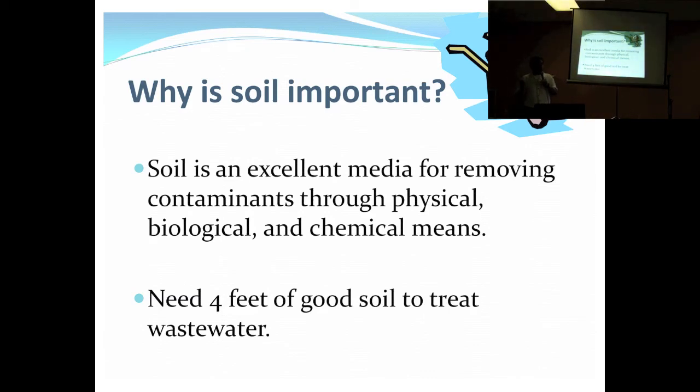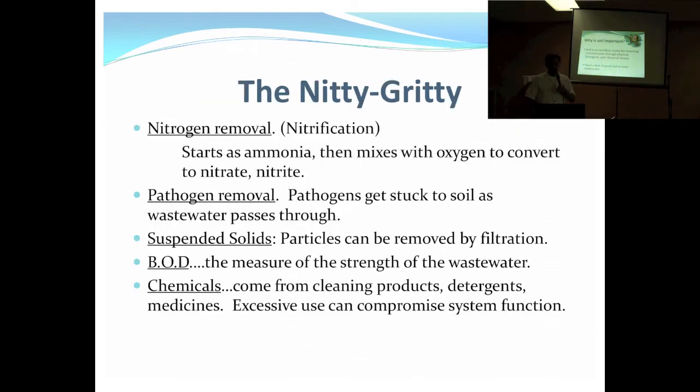In Sandia Heights and in the East Mountains, that 4-foot depth of soil is sometimes hard to achieve. There's a lot of rock outcroppings. I'm not going to spend a lot of time on that because I want to move through the presentation quickly. But this is just to say that there's a lot happening in that septic tank and in that soil that basically makes that wastewater less and less polluting as it moves through the system, and that system being the tank and the soil.